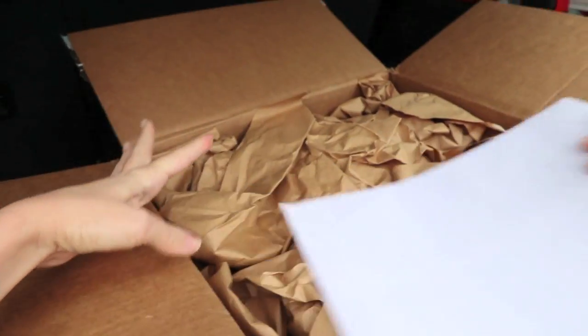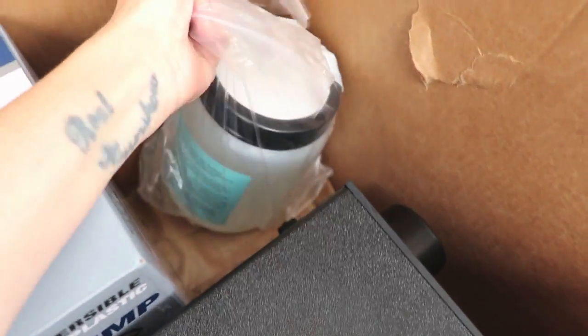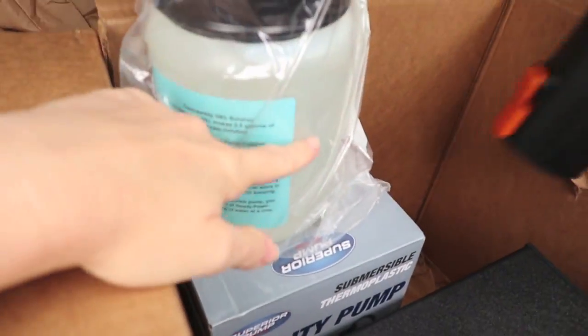Daddy. Oh no. Is this a packet of sealed instructions? Oh, yeah. Is that how advanced this is? Ooh, it's like a tube. Oh, this is our jug of juice. A jug of juice. So each one of these is supposed to last for 2.5 to 3.5 hours of foam.